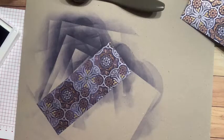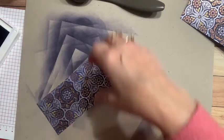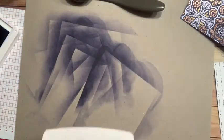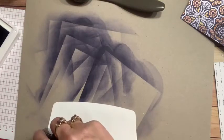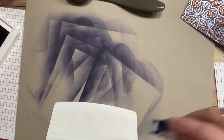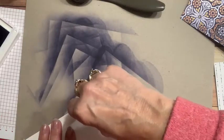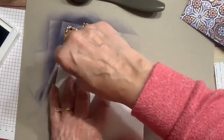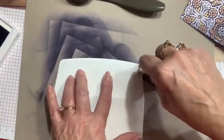Now, to cover the envelope, and I think we've done this before, it's very easy. I did use my tape runner, and I put the tape runner directly onto the envelope. I do too. Because then you know it's going to be on the envelope. If you put it on the paper, you could miss something a little bit, and you don't want that.